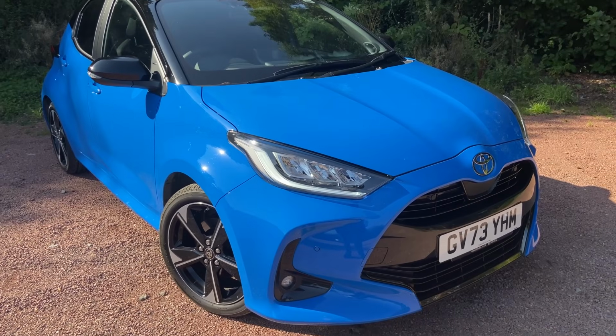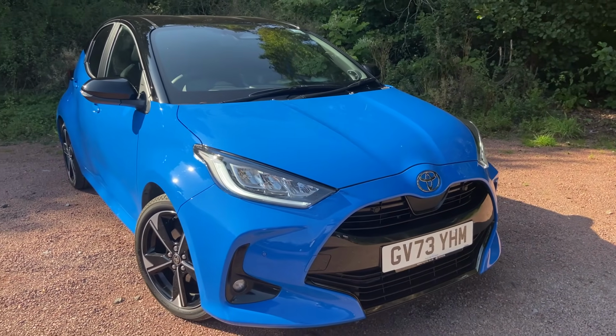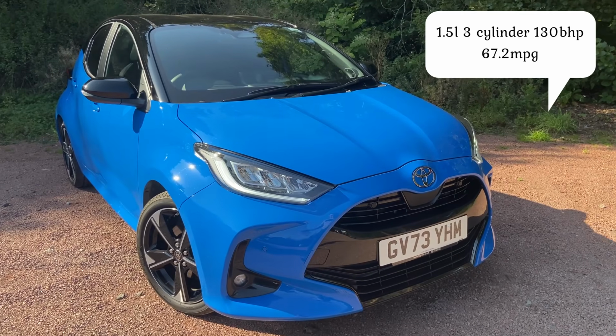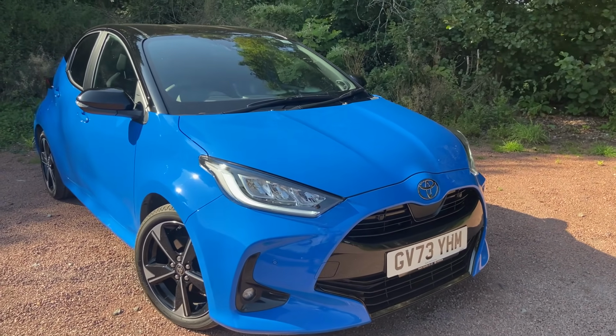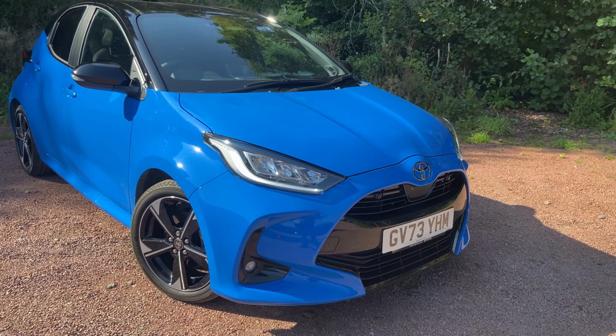So this Toyota Yaris uses the same 1.5 litre 3-cylinder petrol hybrid system that was seen in the 2024 Yaris Cross. In the higher trims, it's going to produce 130 brake horsepower. It just gives it that little power bump over the standard model, which is around 116 brake horsepower.